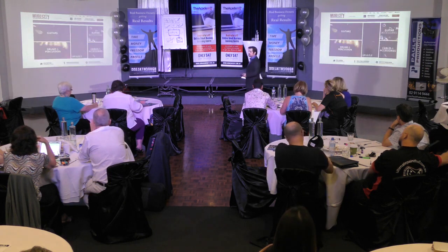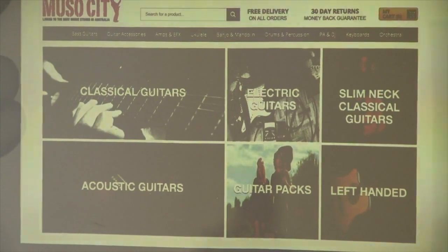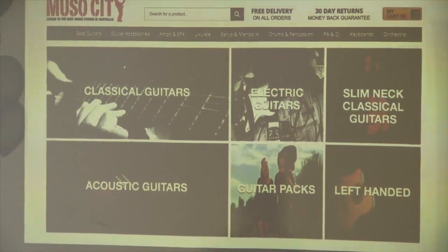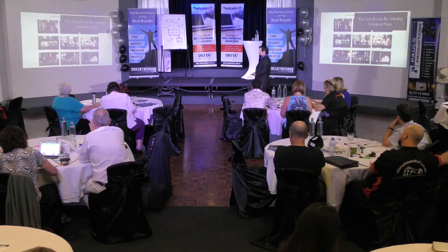And so here from guitars, if you click on guitars, then down within guitars, what have you got within there? You know, classical, electric, and all the other types of guitars. They click on that, and then they're exactly where they want to go.